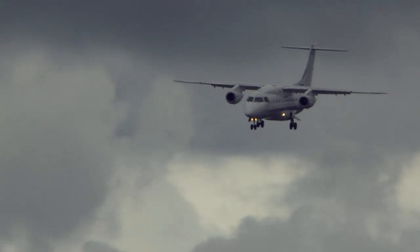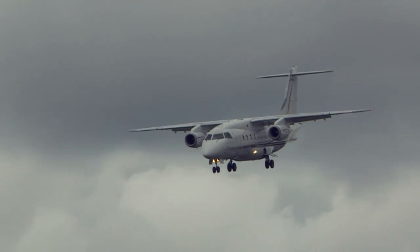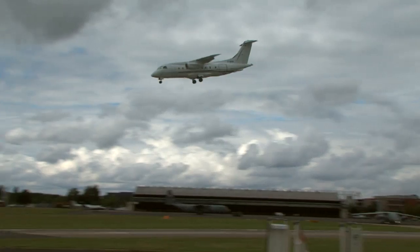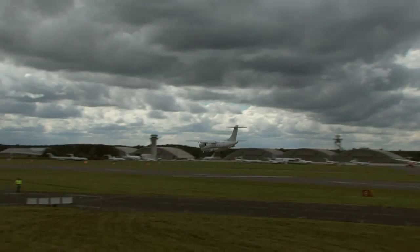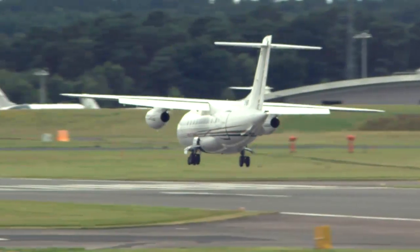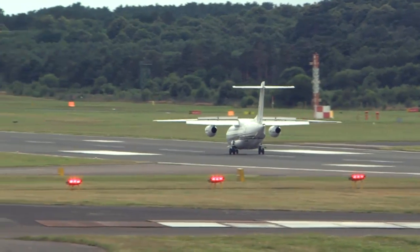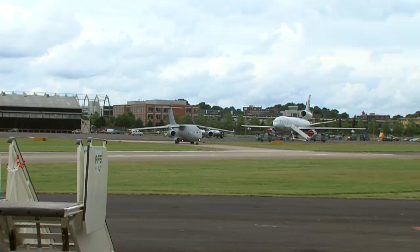16th to the 22nd of July 2018 are the dates for Farnborough. Steep approach, sort of thing that it can operate into places like London City Airport, into places that have difficult terrain running in or built up areas. So steep approach into London City, and of course short landing can be done. So it really enhances the ability of where it can go.